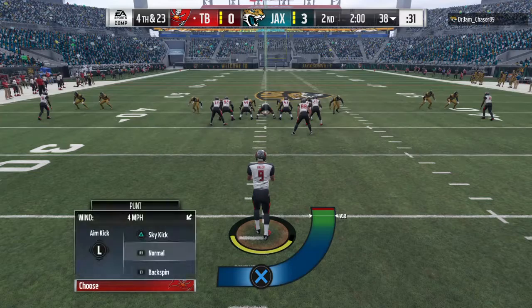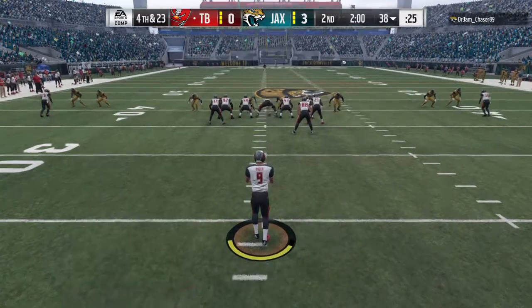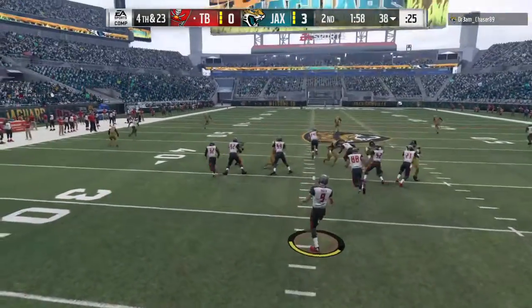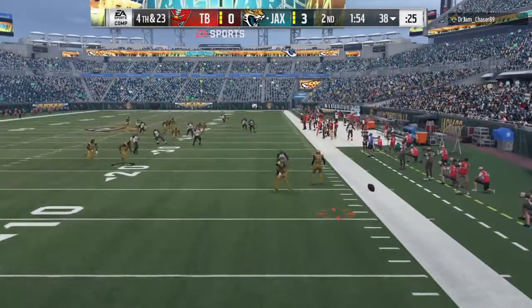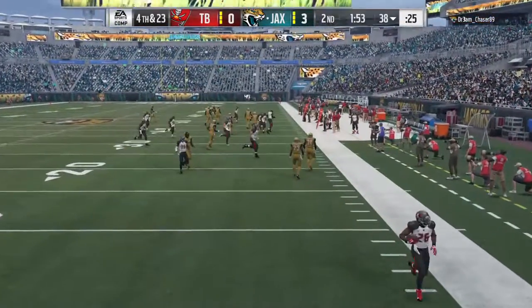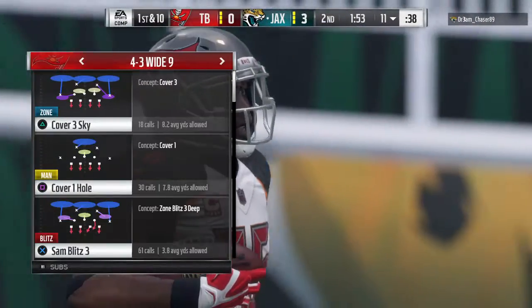Now here's a former 3rd-round pick of Jacksonville, the former Jag Brian Anger, on to punt it away. And they'll let this one go right on the outskirts of the 10. They'll down it at the 11-yard line.